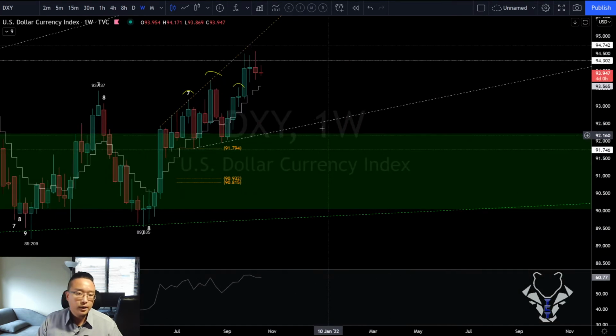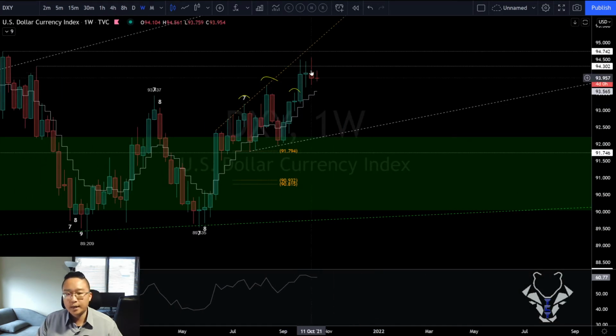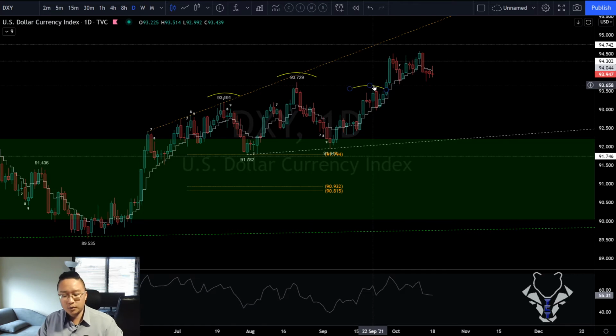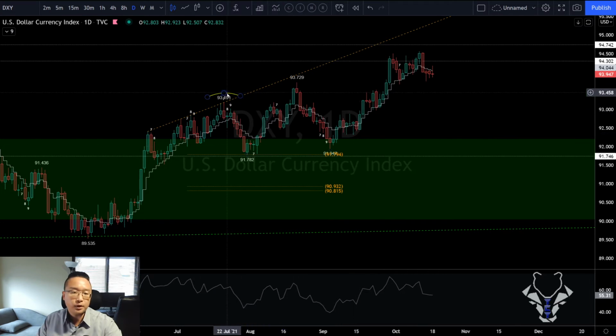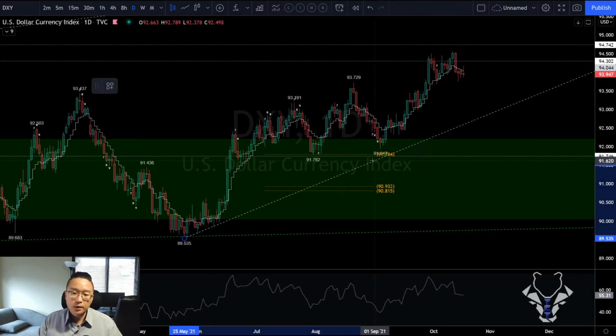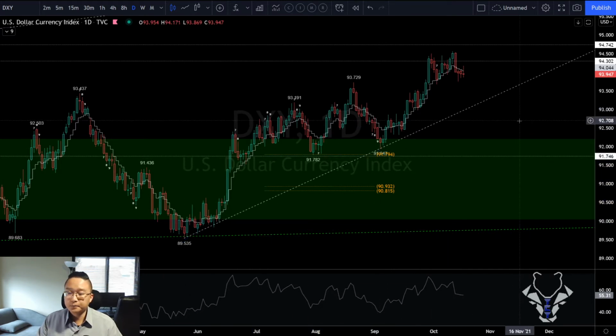Weekly is still looking okay. We are still trading above the weekly 8. There are some indecision candles up here. And this head and shoulders did not form up, did not play out, so that's good. This was the neckline we were looking at for the head and shoulders, and it did not break bear. Now the trend line we're going to need to hold on US dollars is going to be right here.